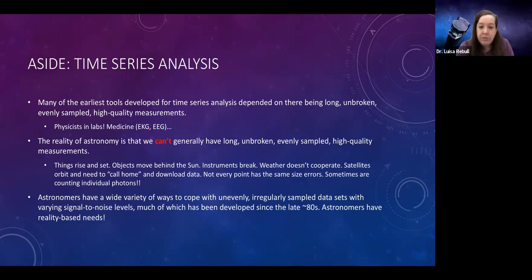But the reality of astronomy is that we don't generally have long, unbroken, evenly sampled, high quality measurements because things rise and set, objects move behind the sun and you can't observe them for several months, instruments break, weather doesn't cooperate, satellites even orbit and they need to call home to download data. And especially in astronomy, not every point may have the same size errors, especially in gamma ray and X-ray astronomy, where you're counting individual photons. And so it's really complicated.